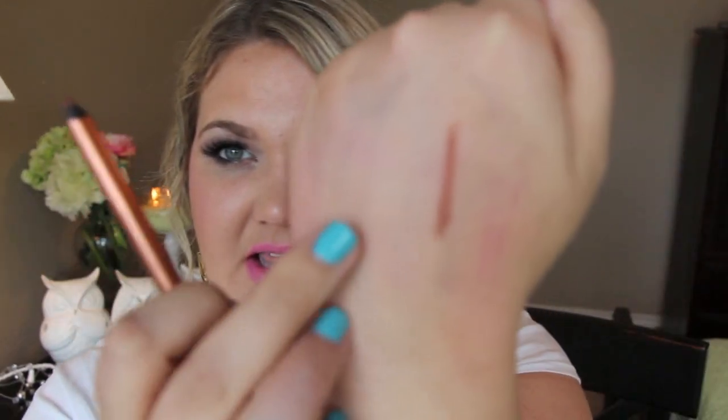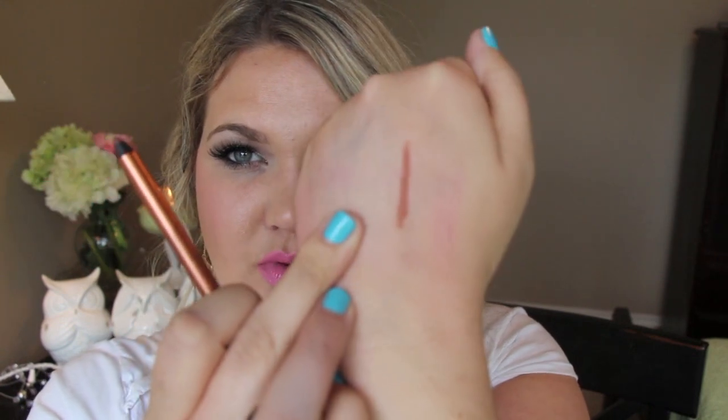Another product from NYX that I have been loving is this Slide On Glide On eyeliner, and this is in Golden Bronze. I feel like this is just an amazing eyeliner. I know I talked about this before, but it's so perfect for under your lash line, especially for those of you who feel uncomfortable wearing eyeliner on your bottom lash line. This is something that is going to bring definition to your bottom lash line without making you feel overdone. It's perfect for the summer. It's that beautiful golden bronzy color.